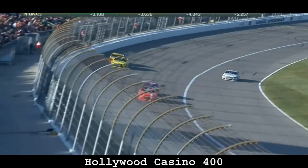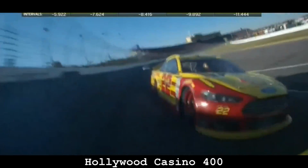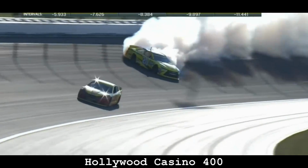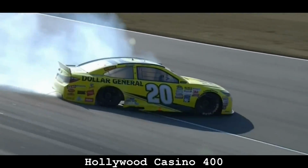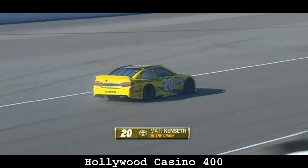Here comes the 22. He's closed the gap, all over the back bumper now as they've caught this slower traffic. And around goes the 20, sideways in front of the 22. Kansas slides. Caution comes out. The 22 was all over the back bumper of the 20 as they entered turn 1.